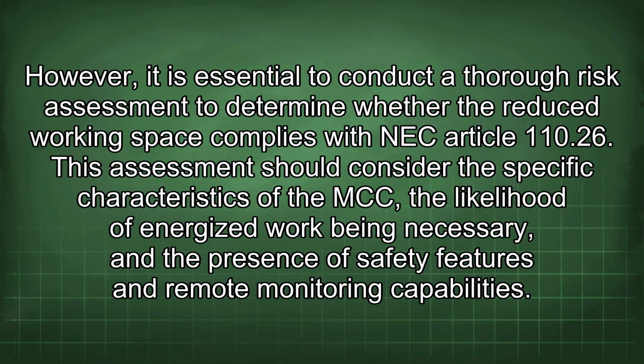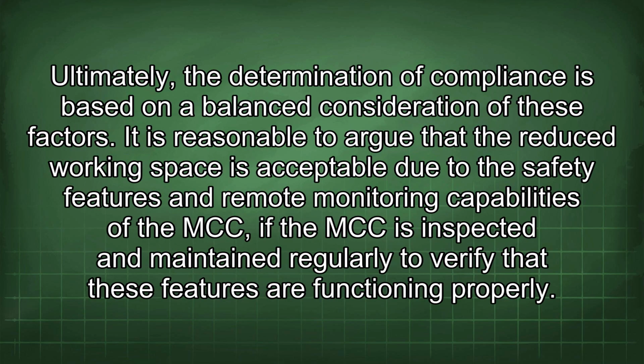This assessment should consider the specific characteristics of the MCC, the likelihood of energized work being necessary, and the presence of safety features and remote monitoring capabilities. Ultimately, the determination of compliance is based on a balanced consideration of these factors. It is reasonable to argue that the reduced working space is acceptable due to the safety features and remote monitoring capabilities of the MCC, if the MCC is inspected and maintained regularly to verify that these features are functioning properly.